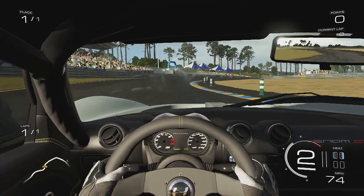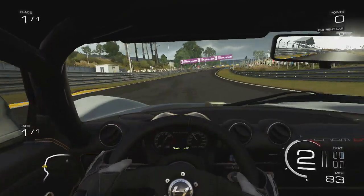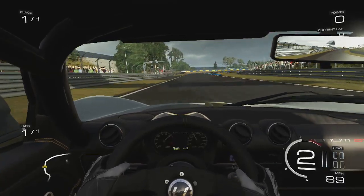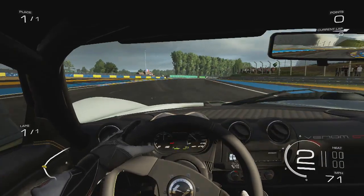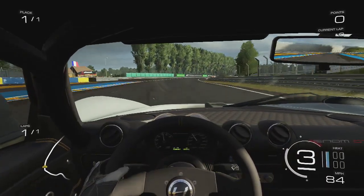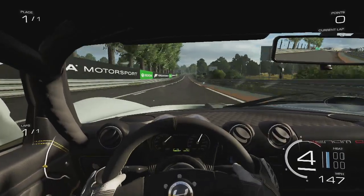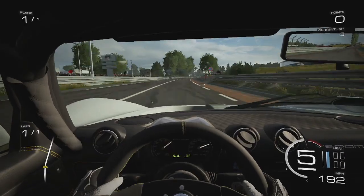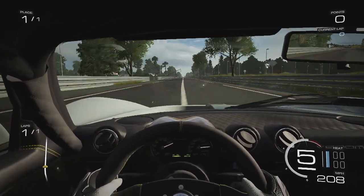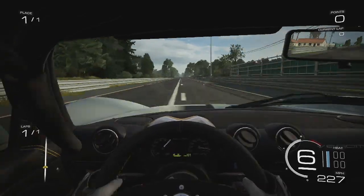Come on. Do not screw it up. That blow-off valve every time. It's crazy, that sound. All right, accelerating onto the straight in fourth gear. Full throttle now. Oh my god, we're already over 200 miles an hour. Into sixth. Heading for the top speed.